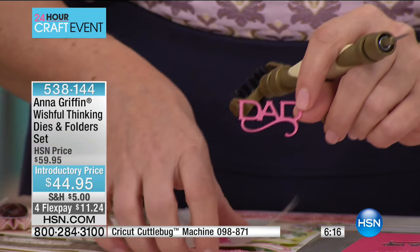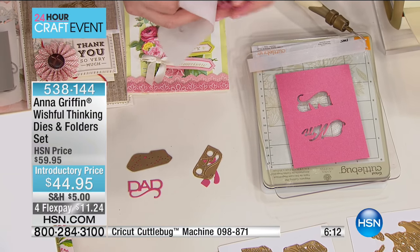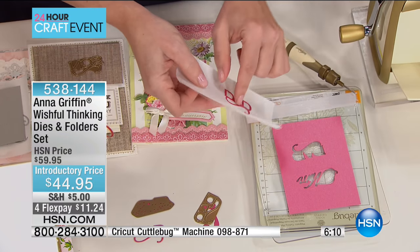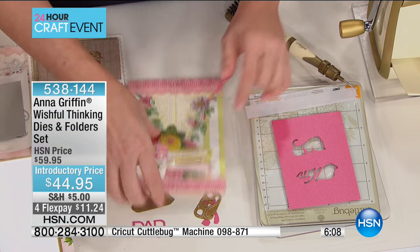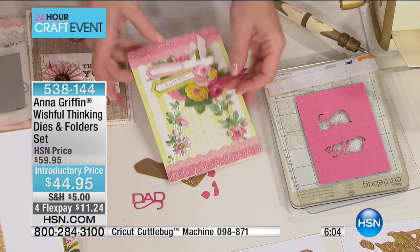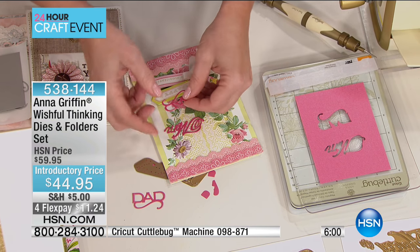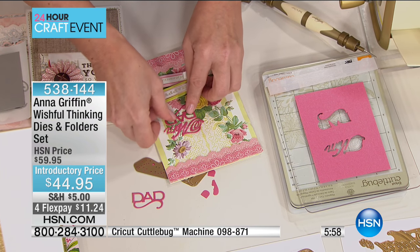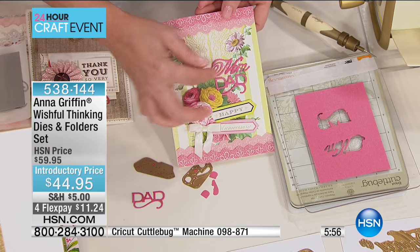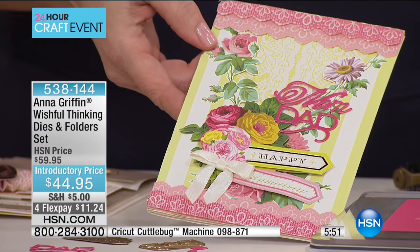We also have mom. But what's so fun about using these dies is that once I've added Xyron to the back of the little die cuts, I'm going to say, mom, happy anniversary, mom and dad. So I'm just going to put them right here, mom and dad, happy anniversary. So then you're wishing someone something personal, right? You go to the greeting card store, right?